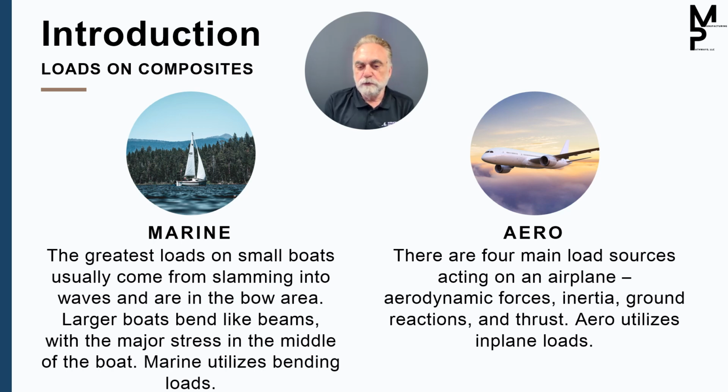And as boats get up to 200, 300 feet, now the major stresses are more important, and the boat behaves like a giant beam. Aerostructures tend to not work with a lot of bending loads like we do see with boats. So they're going to have more in-plane loads on their structures.